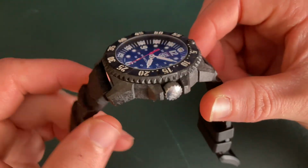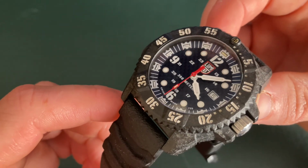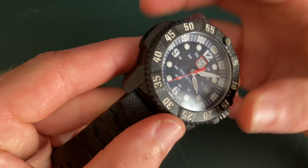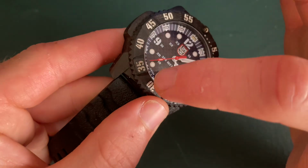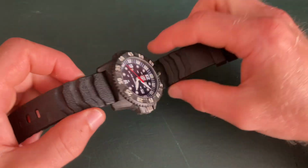And has a very distinctive face. It has a blue and a black style face, you can see just there. It gives off, there you go, just got it right there, the tint. With a red second hand, fully luminous increments and hands.